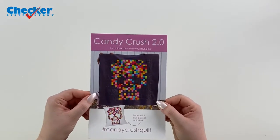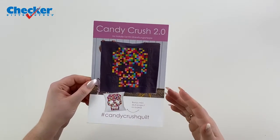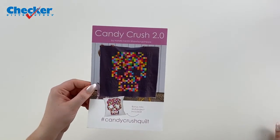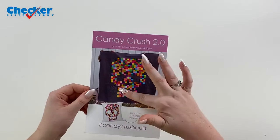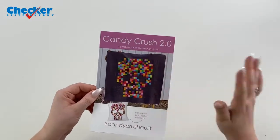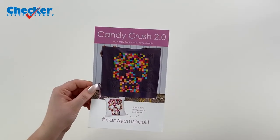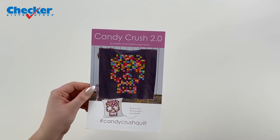Candy Crush 2.0 is from So Hungry Hippie. This is a revamped version of the original Candy Crush quilt. This one uses jelly roll strips in various colors for the focus patchwork portion. The pattern includes a bonus mini 16-inch version and instructions for a pillow and tote as well.